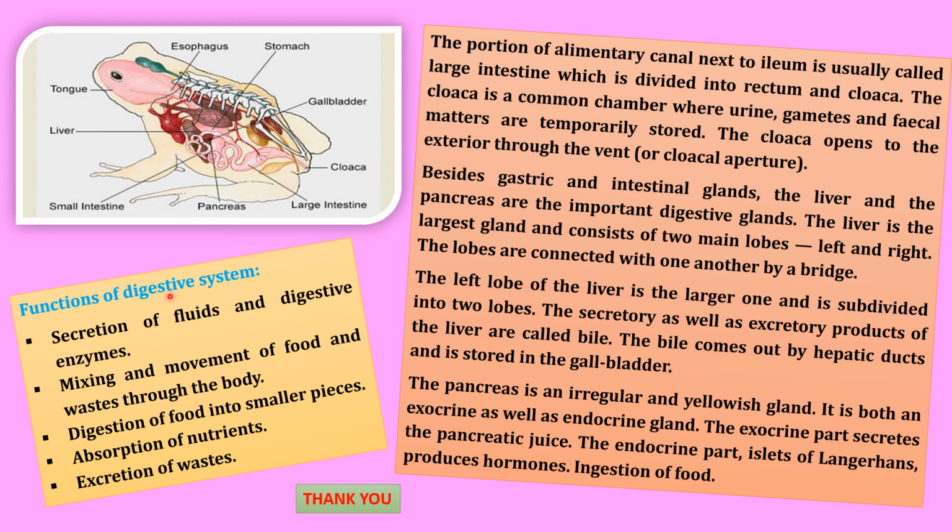Now, functions of the digestive system: secretion of fluids and digestive enzymes. This is the first function. Mixing and movement of food and waste through the body. Number 3, digestion of food into smaller pieces, absorption of nutrients, and last but not the least, excretion of waste. That means secretion, mixing, digestion, absorption, and excretion happen in the digestive system of toad.